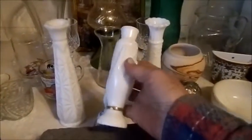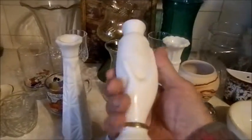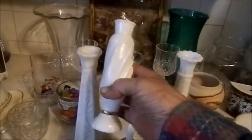And from the world of Avon, is this decanter. I believe it was supposed to have some kind of a top in it, but it is a hand holding an amphora or vase or some kind of decanter. Anyways, I'm sure it was for perfume or cologne.